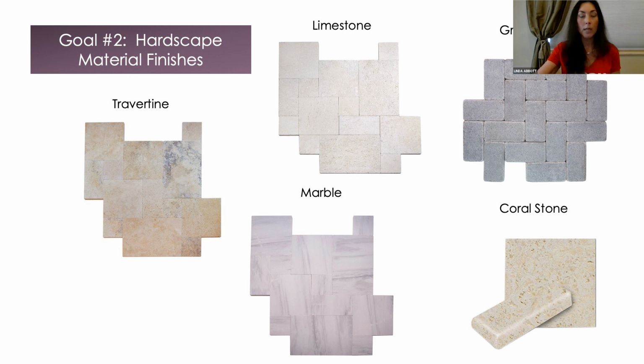Typically, you don't want to use a natural stone or porcelain material that will not be good for wet applications. That's super important with our exterior pavers. You want to make sure that you're using a finish that works well in the exterior environment.